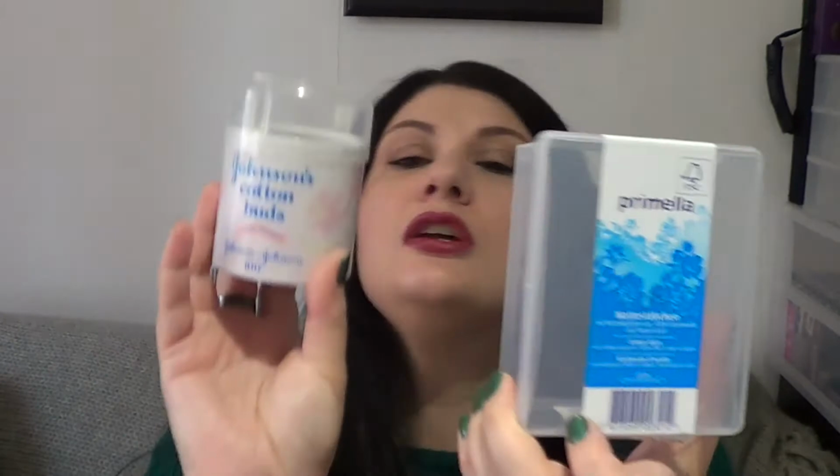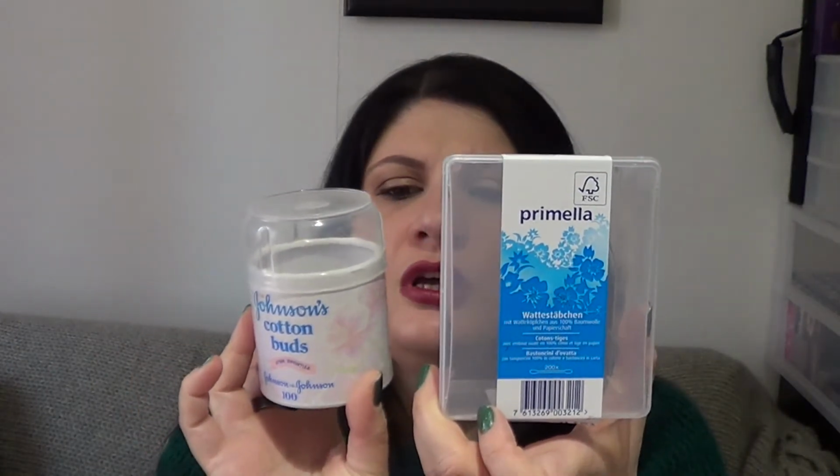I have 2 packages of cotton swabs. I have these Johnson's Cotton Buds and these ones from Primella that I got here in the Migros store. I like this packaging more, but this is quite good also. These are the ones I use, and I'm using them a lot, not only as cotton buds but also for details for my makeup, so they come quite handy.